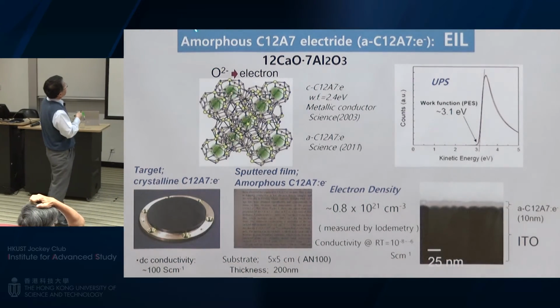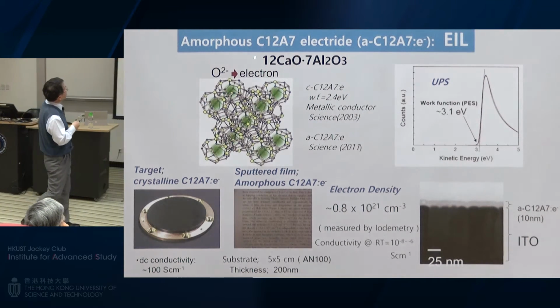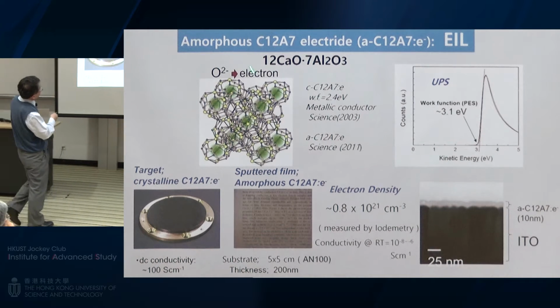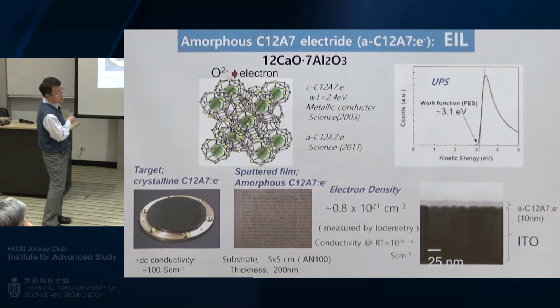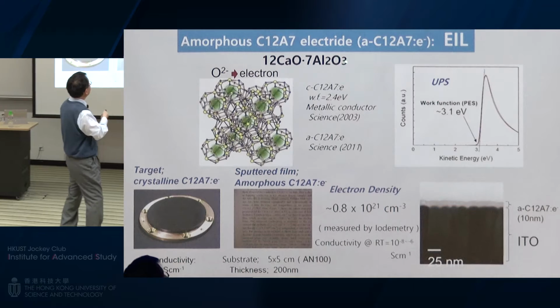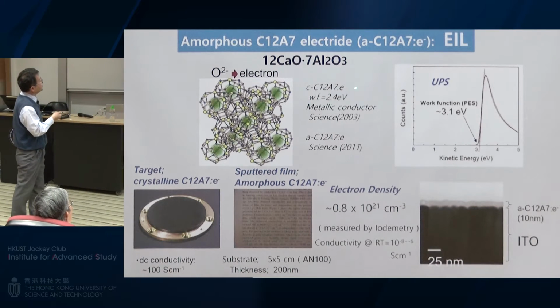Okay, this is the electron injection layer we developed. This is my favorite material. This is calcium aluminate doped with electron. This is the crystal structure of the C12A7 nanocage structure. So we doped electron like this. Okay, this is almost metal. Work function is 2.4. Electrons occupy the interstitial position, not belonging to specific atoms, so the electron works as an anion. So this is the first room temperature stable electride. But the work function of this material is 2.4, very, very low.